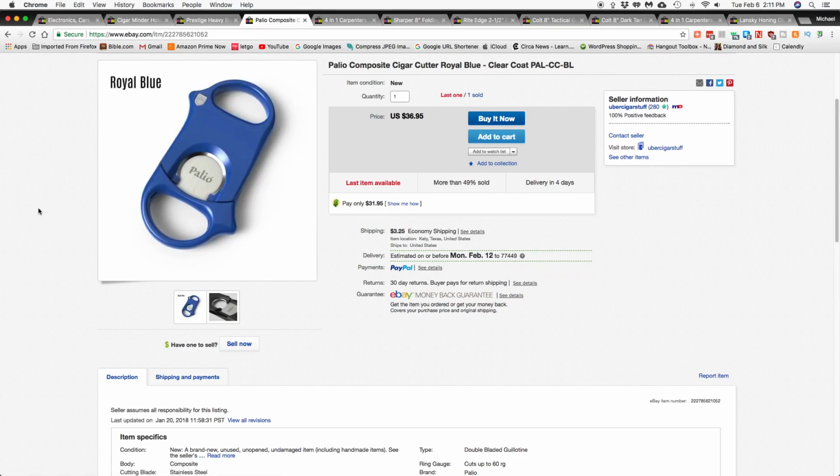And then I sold a Royal Blue Paleo composite cutter. These are also very top of the notch quality cutters. And this one went for $39.90 shipped. All right, moving right along.